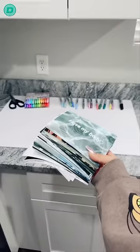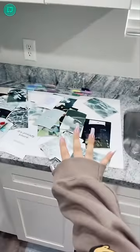Next, I'm finishing part two of my Starbucks cup. I think it looks better without the rug. Anyways, okay, bye. My vision board for last year really said, Kelly, dreams do come true. So I'm gonna make a new one for this year. First, I'm gonna organize all the pictures and then figure out the layout.